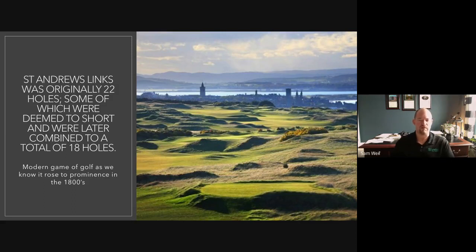Basically, like most other sports, they were refined and revamped. The rules, everything that we see today, actually came out of the 1800s. So that's when we saw the return of pretty much all of these sports back to society. At St. Andrews, there were originally 22 holes. Some of them were deemed to be too short, and during this time frame, they were combined to create a total of 18 holes. So that's where we get the modern 18-hole golf course from. Again, all of this came out of the 1800s, same time that we saw football, soccer, rugby, cricket, all of these games basically started becoming a prominent fixture of refined society in the 1800s.